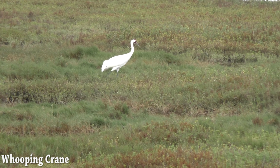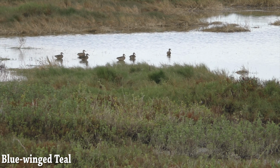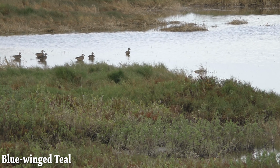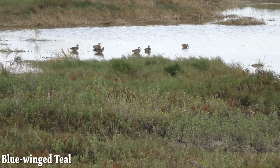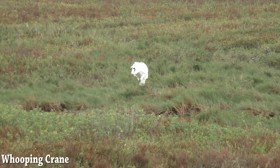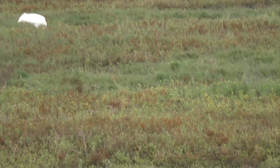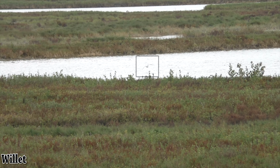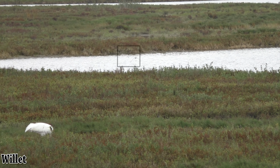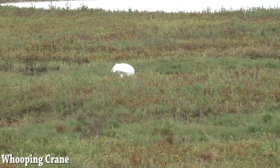What are these in this pond here? Over here, we've got blue-winged teal. Blue-winged teal. And that'll be under ducks. Yes, they're ducks. There's a turkey vulture. The Oklahoma state bird, the turkey vulture. Oh, and there's some willets. It's kind of spooked up some willets. I thought turkey vulture had a red head. Yes.